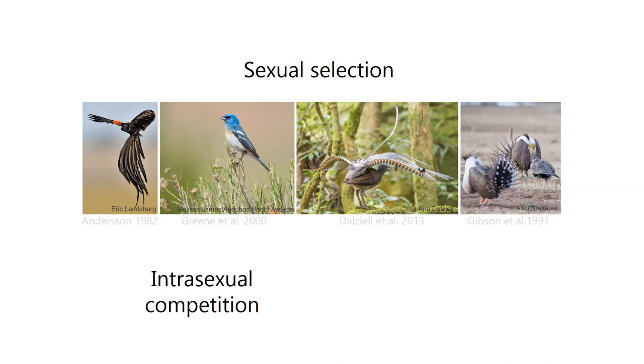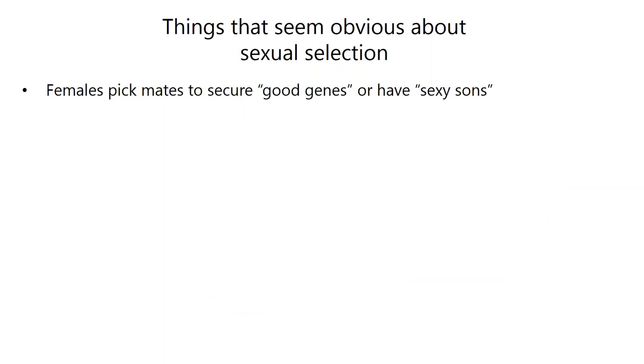And this idea was really readily accepted. It makes sense that the biggest, strongest male would beat up the others and be able to access females. But the more controversial version of this is intersexual mate choice, usually females choosing males. And so from a Victorian perspective, this was not as easily stomached: the idea that females might be making choices that change the direction of a species. But even today, mate choice as a mechanism of sexual selection remains really problematic for some of the reasons that I'll talk about today.